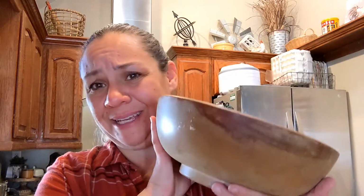So let me show you one of my recent finds I haven't shared anywhere. It's just this wooden bowl. Now, it's not perfect. Again, I kind of like that it's old and rustic looking. You don't want everything to look perfect in Farmhouse, guys.